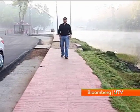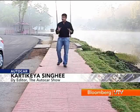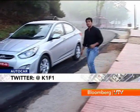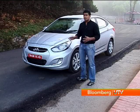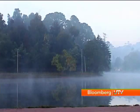Now Hyundai's Verna, despite having a petrol and diesel motor, hasn't had quite the same success as the petrol-powered City or the amount of attention that Volkswagen's new Vento has managed to garner. But Hyundai believe they've got answers as to why not in the new Verna. This is the all-new Verna and it's going to be in India in May. We're going to take a look to see what it's bringing to the Indian market.